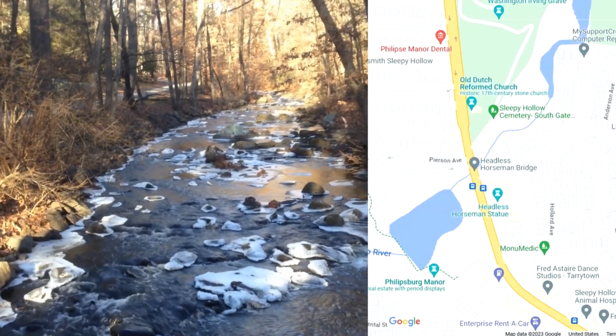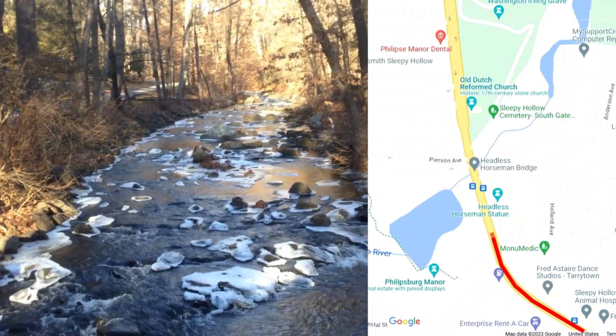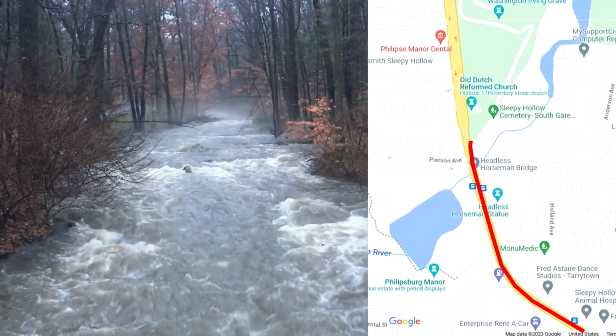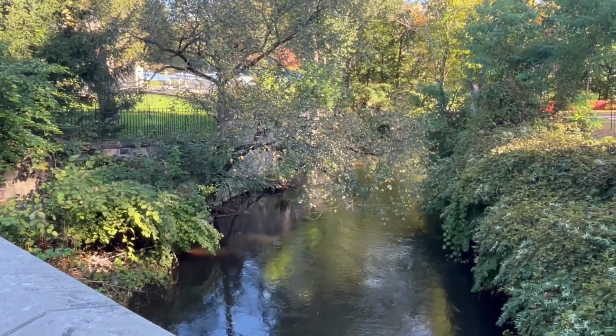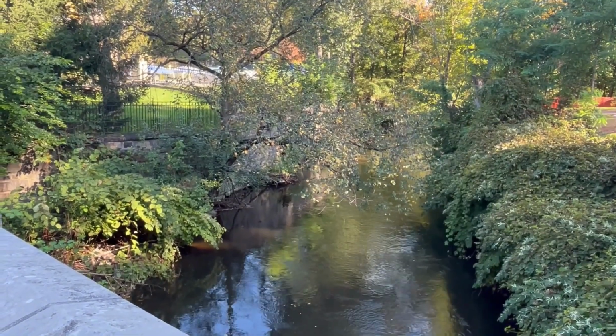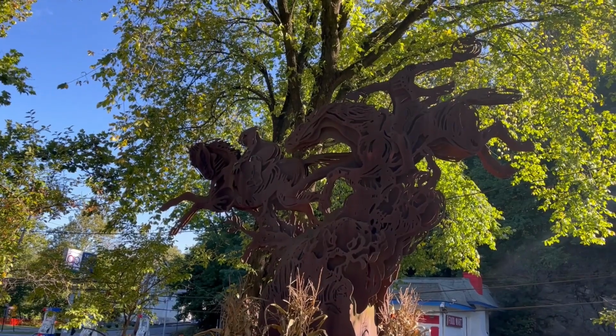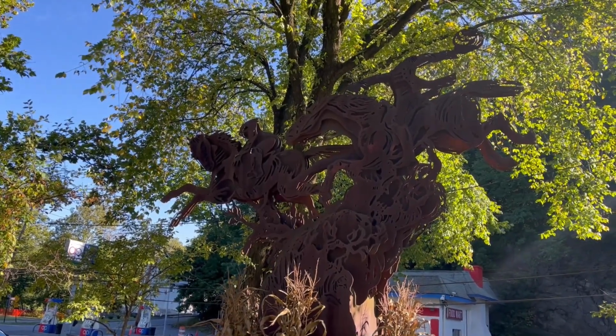Now, according to the legend, Ichabod was led to believe that once he crossed the bridge over the Pocantico River, he'd be safe, because the horseman would magically disappear, according to the legend that Brom Bones told him in the story. And then on the right, you can see the Headless Horseman statue, and it's pretty representative of what happens in the legend, as you see the horseman catching up to Ichabod.